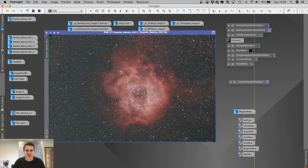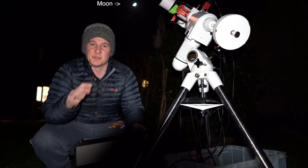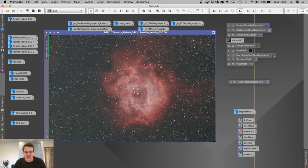So this is just stacked in APP, and then just a screen transfer, so no editing done to this data. There were no flats or no calibration frames added because I was in a bit of a rush the next morning and I didn't get around to taking any. There also was quite a bright moon, which you might have seen in one of the earlier video clips, but that probably caused this gradient, which you can see running across the frame. But I was pretty happy with this data.